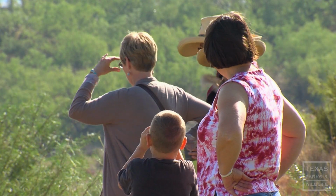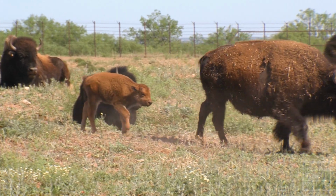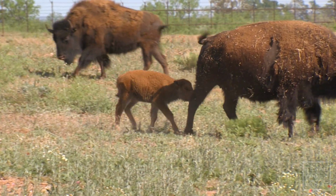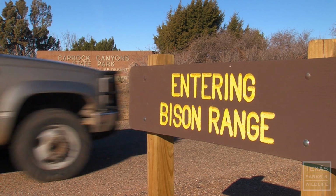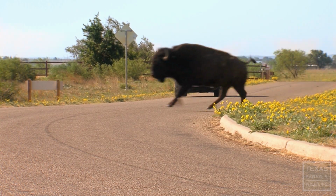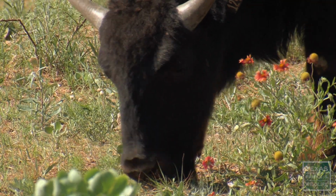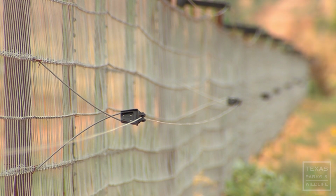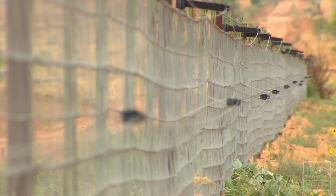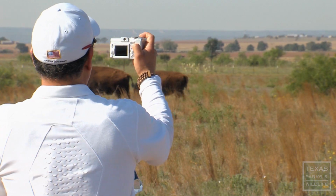We have tried to look at every aspect possible as far as the safety of both the animals and the visitors. When you come in the park, you are in the habitat with the bison. They are wild animals. They can run 35 miles an hour, faster than a horse. We have designed this fence. It's as strong as it can be and still maintain that free-ranging appearance where they're not behind an exhibit.